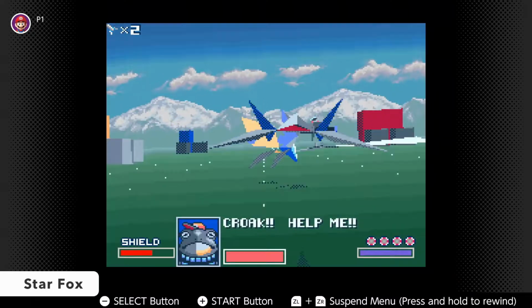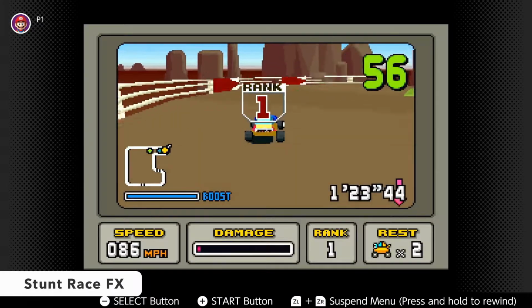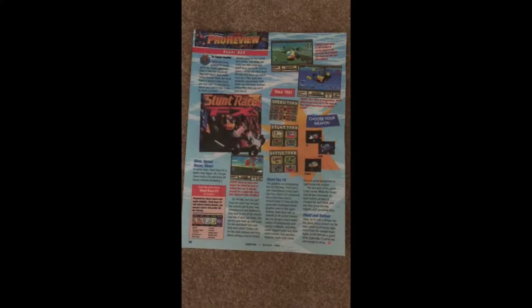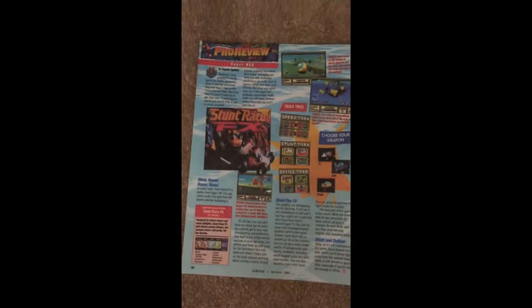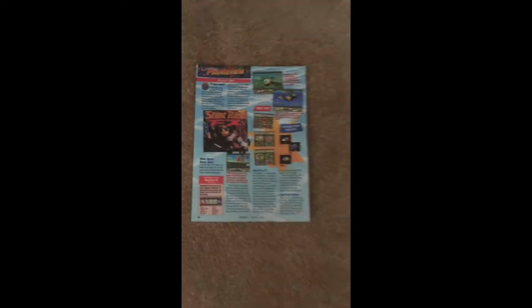Oh, and one last thing. GamePro, here's what I have to say about your Stunt Race FX review, baby. This is the actual review from GamePro, October 1994, of Stunt Race FX, and this is what I think about it. Spec.